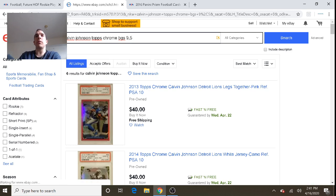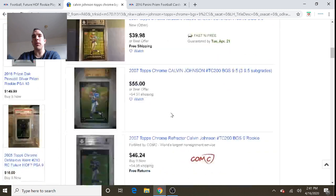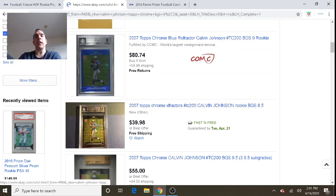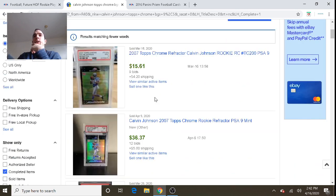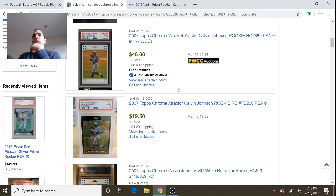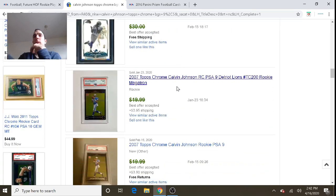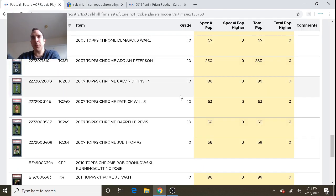Let's see what a BGS 9.5 sold for. You see, there's none even that are available. I mean, 55. I think that's going to be worth that all day. I think this is probably like a $60 card in a 9.5, 75, and PSA 10 probably a little higher. You even see a couple of refractors of him selling, X-fractors, but there's no base of him that's selling recently. This is a 9 that probably was around $15. So yeah, he's my first buy on my registry.